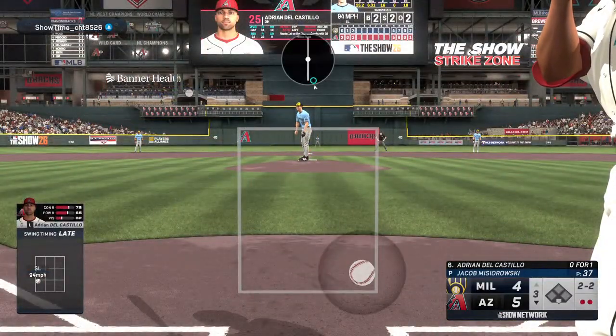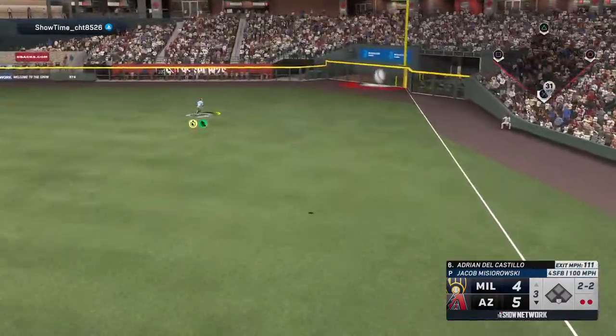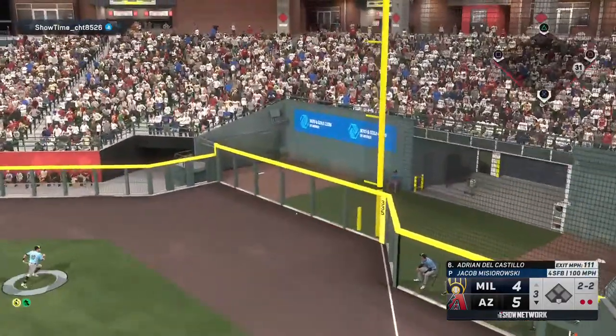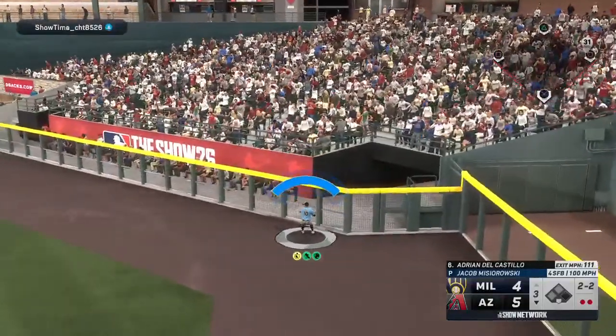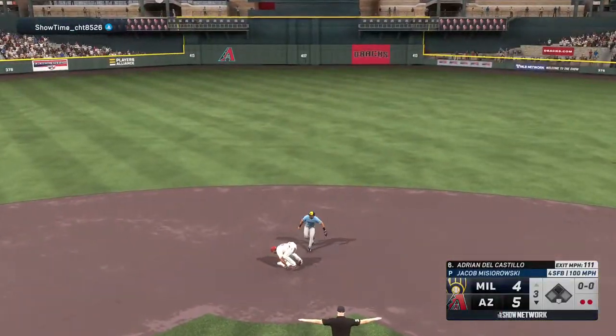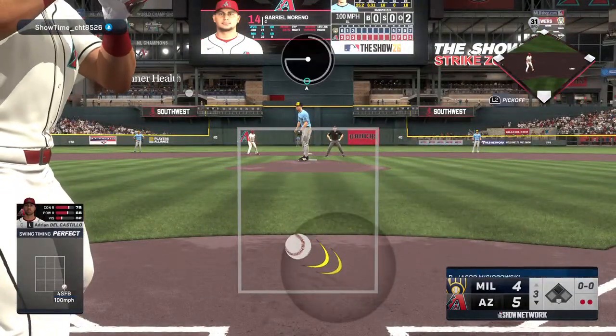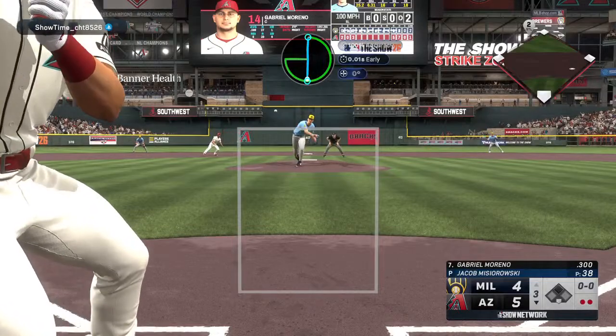Two gone, bases empty, but three runs across here in the last half of the third. And that one hammered, and that one is off the wall. Relay throw to second, and in there with a double off the wall. Now up next for Arizona, Gabriel Moreno.